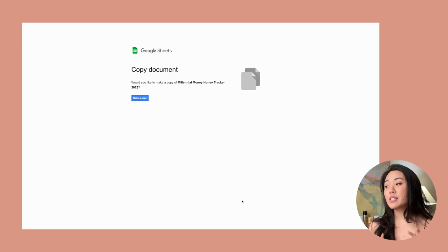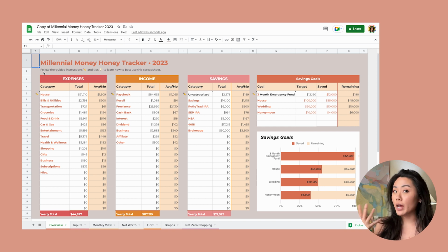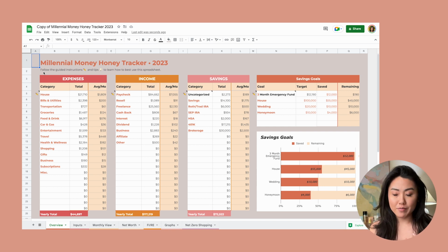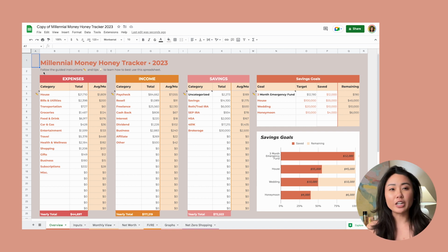So if you bought the spreadsheet, this is where you'll land. I'll send you an email / link to actually make a copy of your tracker. So I'm going to just go ahead and make a copy. Okay, so you can see here, it drops you on this very first page, and it says to follow the guided instructions, the pencil and little light bulb emoji to learn how to use the spreadsheet. I get not everybody loves to read, but it's really important that you actually go through them. But I'll try and cover what I can in this video.